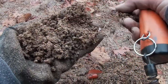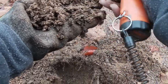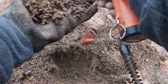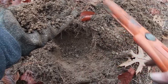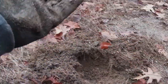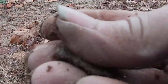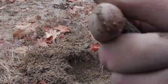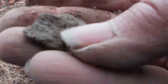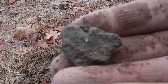All right, folks, it's out of the hole. Is that it? Yeah, I believe so. It's definitely lead. It's heavy. Very heavy. Melted lead or could be broken off something. We'll take it home and clean it up.